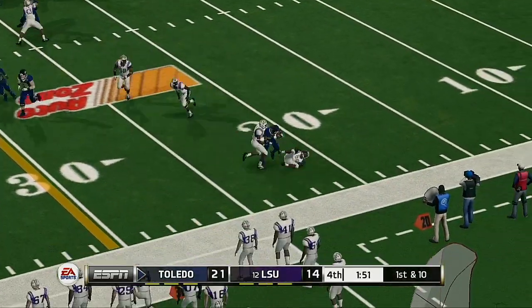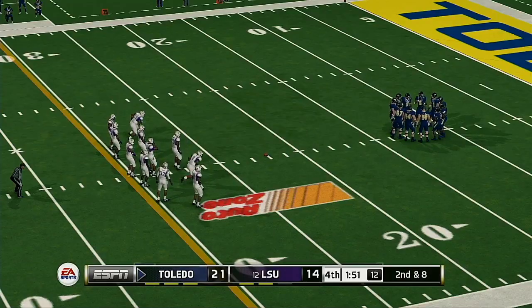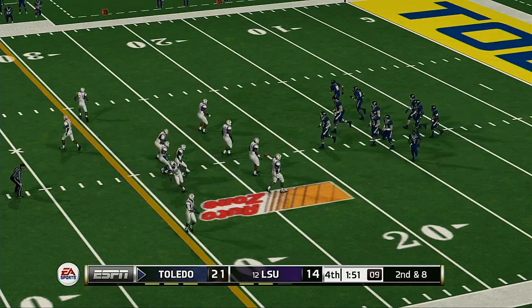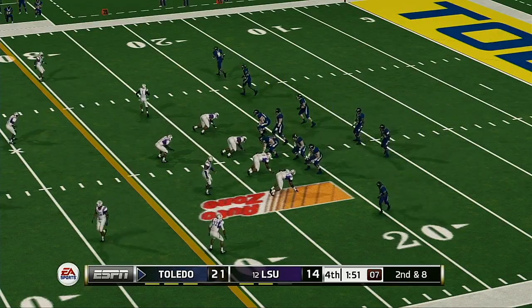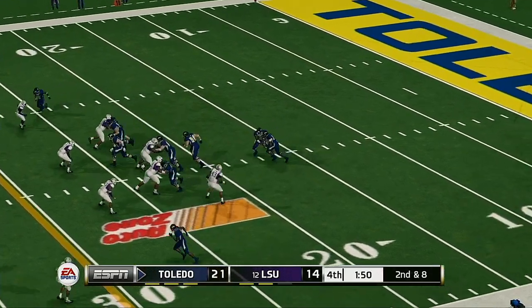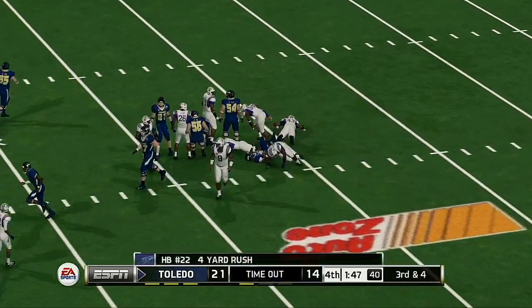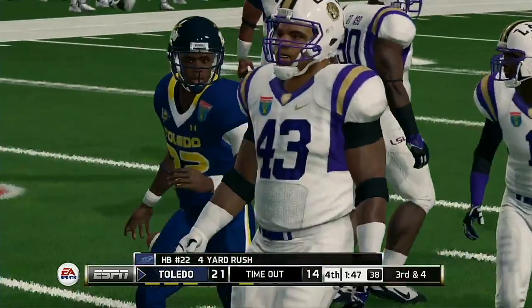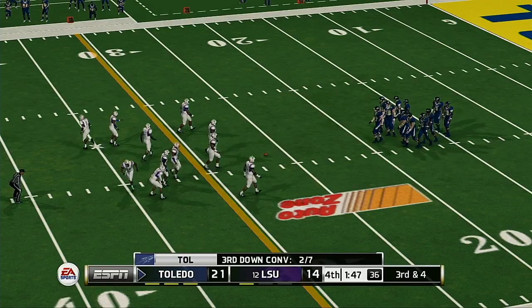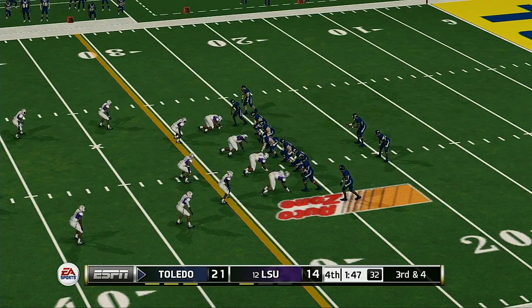Here's a handoff, left side. He gets out to about the 22-yard line. The running back gets 2 on the carry. When you've got the experience that this safety has, you can read plays very quickly and be in just the right position to make a stop near the line of scrimmage. Tackle after a decent run up the gut. LSU's going to have to use their second time out of the half. They're about 4 yards away here on third down.